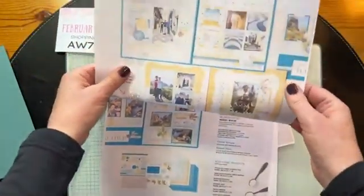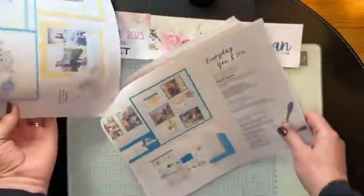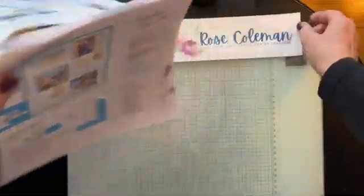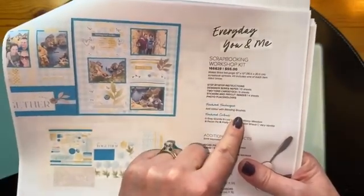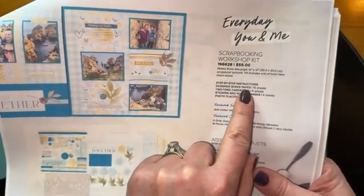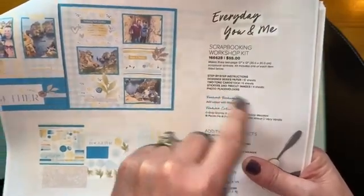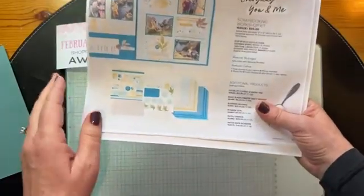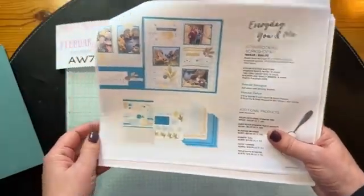Okay, so look at the amazing pages that they've made here. Oh, so stunning, using the Scrapbooking Workshop Kit. Now, the Scrapbooking Workshop Kit is $55, but you get a ton of stuff in this one: step-by-step instructions, the Designer Series Paper, 10 sheets, two-tone cardstock, 8 sheets, stickers, and photo placeholders. So everything is planned out for you to be able to make 3 layouts, right?